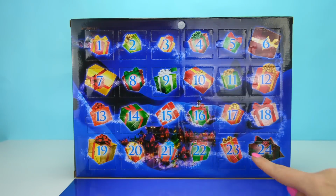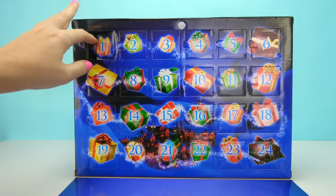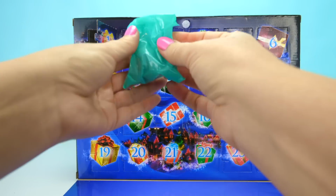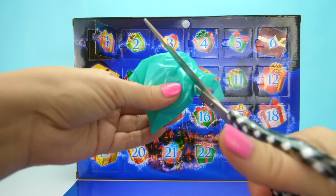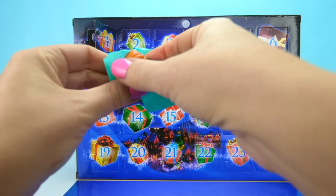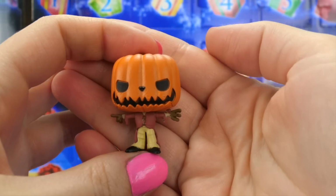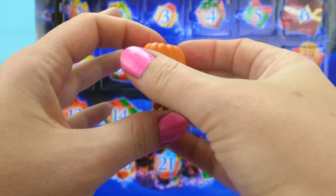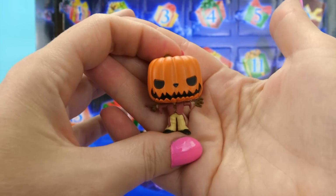So we have days 1 through 24, and we're getting started with door number 1. There's a blind bag back here, and our first figure is inside. We'll give it a little snip and see what we have inside. I see a big pumpkin head. The Pumpkin King is in the house. Wasn't I just saying The Nightmare Before Christmas puts me in the Halloween spirit?